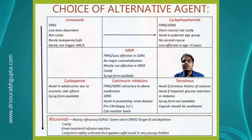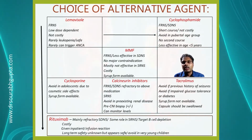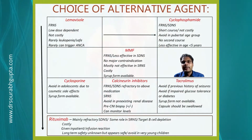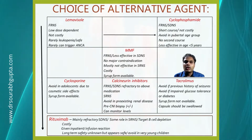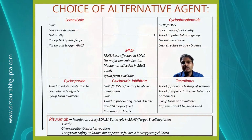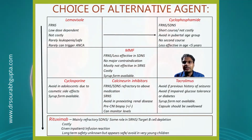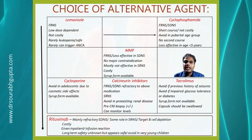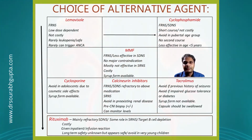cumulative dose. One should not try to cross this dose to avoid gonadal toxicity and other complications. At this dose, malignancies are very rare, but one should counsel that in the long run it can cause malignancies. Hemorrhagic cystitis can be prevented by giving the drug early morning and keeping good hydration. It is less effective in age less than 5 years, and it should be avoided in pubertal age groups.